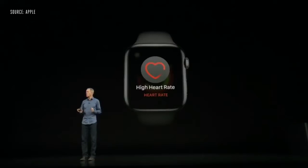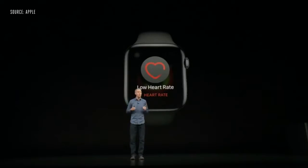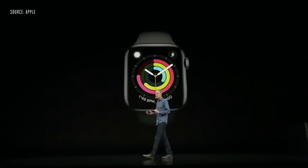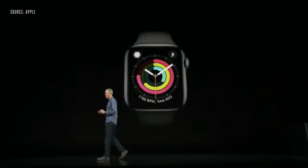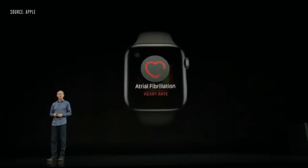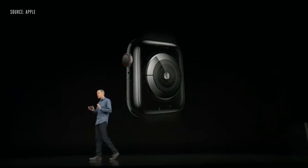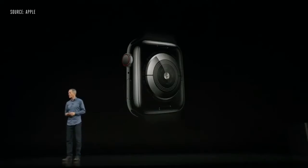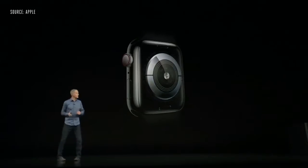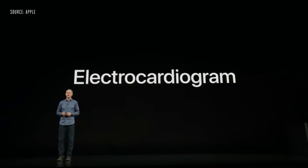We wanted to do even more in this space, and so we're announcing 3 new heart features. First, a notification if your heart rate appears to be too low. The second feature is related to heart rhythm. Apple Watch can now screen your heart rhythm in the background, and it sends you a notification if it detects an irregular rhythm that appears to be atrial fibrillation. The third feature is made possible by a new electrical heart sensor on Series 4. We've added electrodes into the back sapphire crystal and the digital crown, allowing you to take an electrocardiogram.